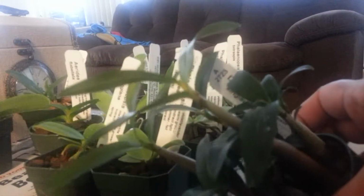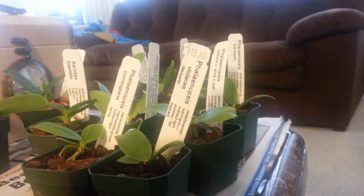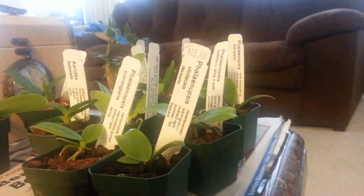So this guy's cute. I think this guy should flower soon. They don't get much bigger than this, so it might flower next year. I think this guy also needs a cool dry rest, like the Dendrobium nobile types. Not exactly sure, I need to look it up. But most of this should be pretty easy to take care of.